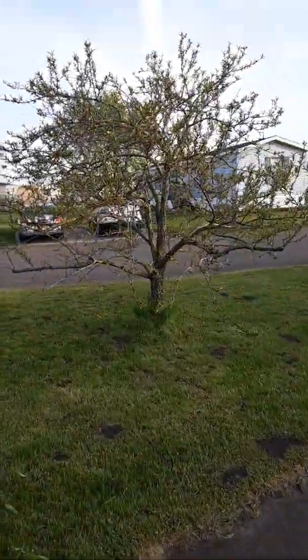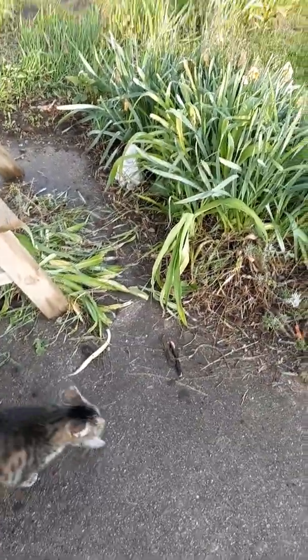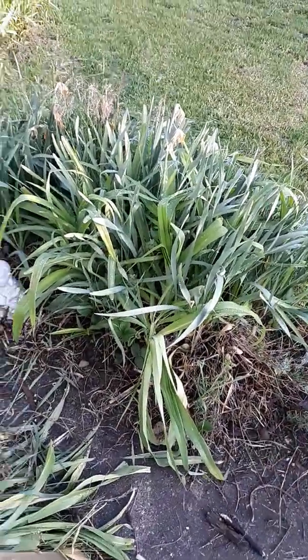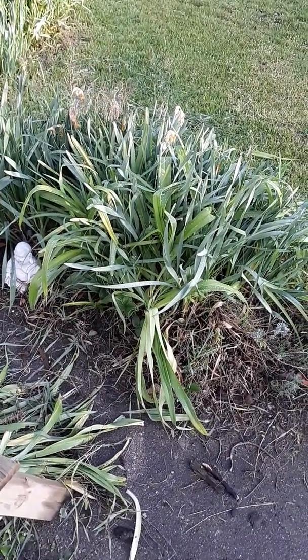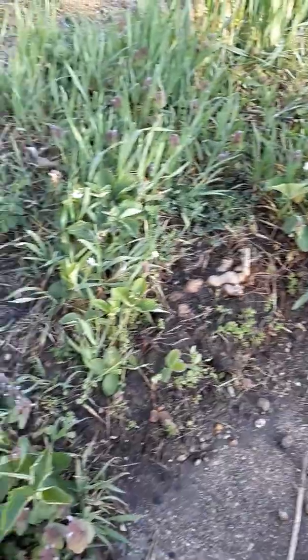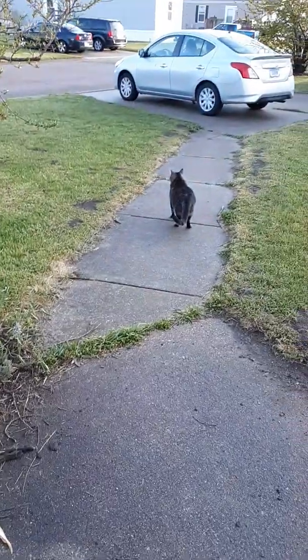Here's the peach tree, which had lots of blooms, but it's frozen 2 or 3 days since then, so I'm really not sure if I'll get anything. There are strawberries in through there, and I need to dig all that up and thin it out and get rid of the lilies. Then over here I've got more strawberries. A little bit of catnip there. There's more catnip back there. Here is one of mine. Her name's Pinga. And over there is Charlie.